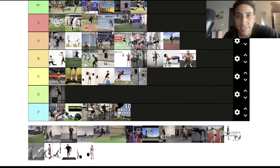But if that's the goal, we just do jump rope or extensive skipping. We don't need to do extensive fast feet. You're just burning yourself out. It doesn't do anything. You're literally not moving.